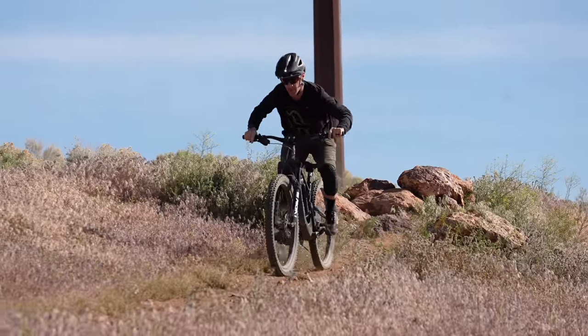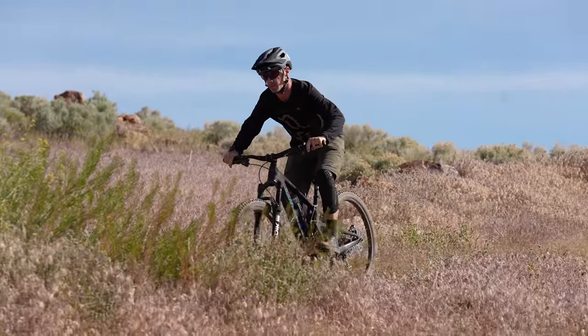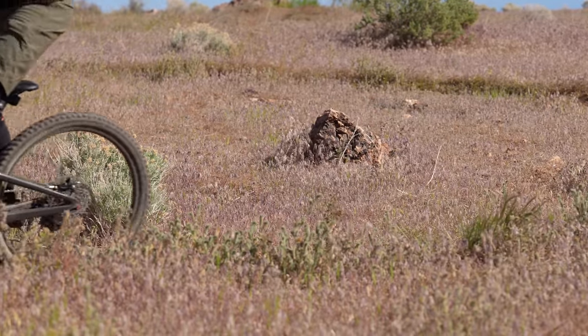RockShox states, and Vital will confirm, that the new Charger 3 is completely silent in going about its business. There are no squishing or sucking noises going on. We look forward to seeing if this stays true throughout the summer. And while we are messing around with the clickers, RockShox made some adjustments with the positive and negative air chambers as well as moving the dimple.